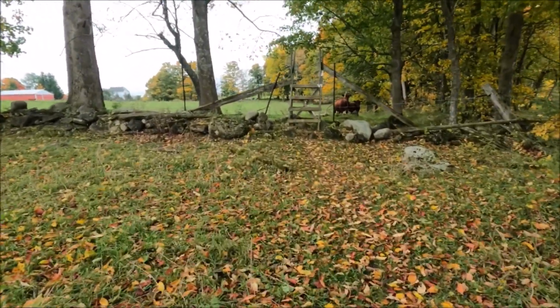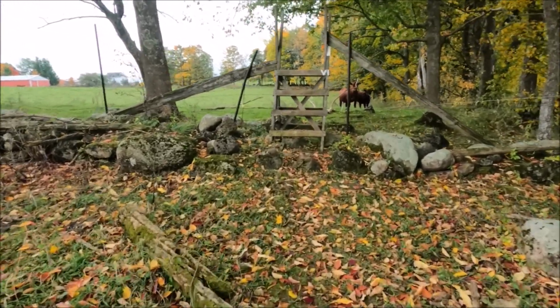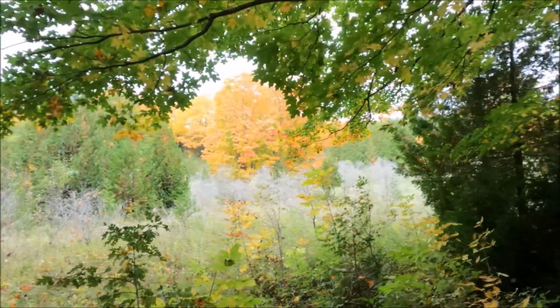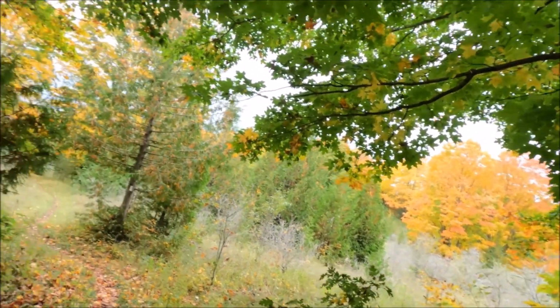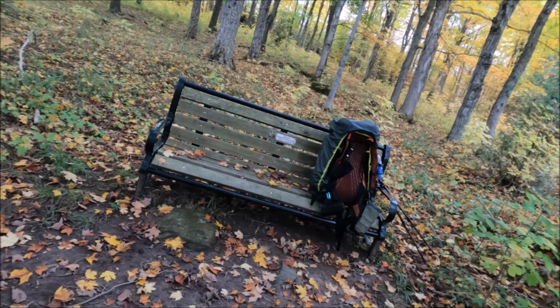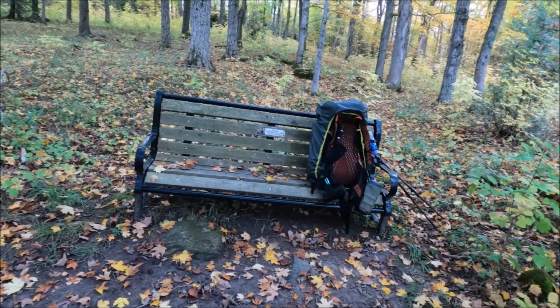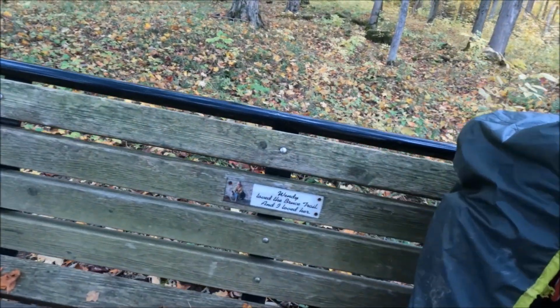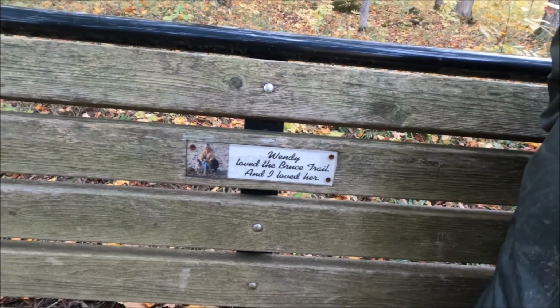Okay, well, looks like we've got an obstacle to climb here. Just taking a final break. It's around 3:15 in the afternoon. My location, well, it's actually beautiful. I don't know if you can see the colors through there. Just gorgeous colors on those trees. Take a look there. We're at what I call the Wendy's bench. This bench was placed here, and let me read you the plaque. It just says, Wendy loved the Bruce Trail, and I loved her. So that's what it says.